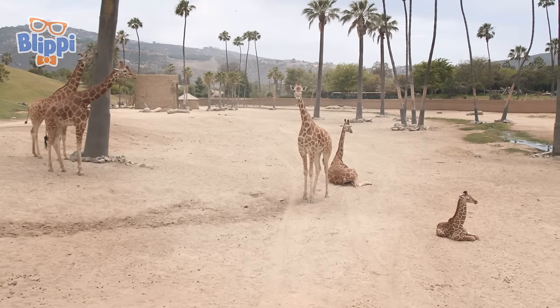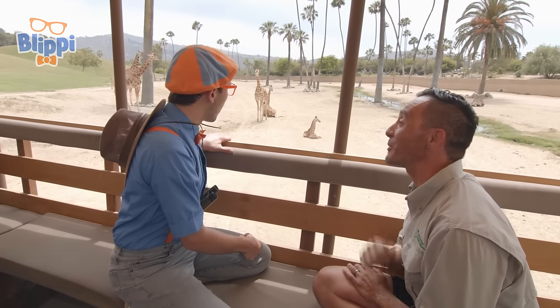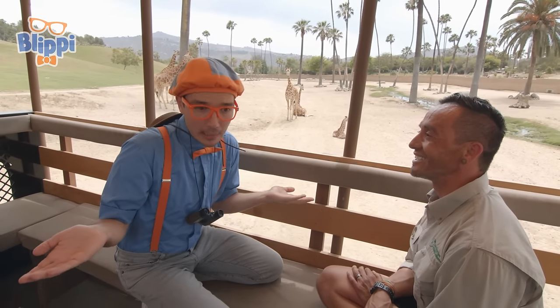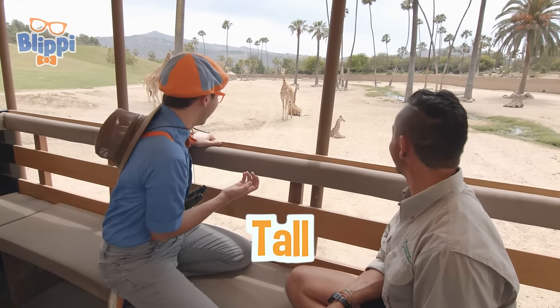How tall is the giraffe? Oh, well, you know, they can grow throughout their lifetime, actually. So she is about 6 feet at the moment, but she's gonna keep growing. This is the tallest mammal on planet Earth. Whoa! This baby giraffe is a baby, but it's as tall as me. That's pretty amazing. Wow, you're so, so pretty and so tall.